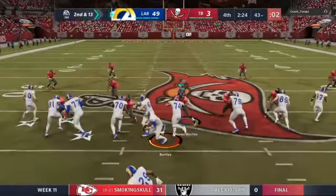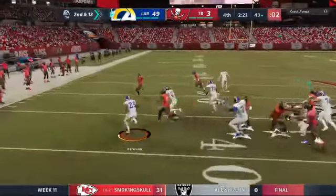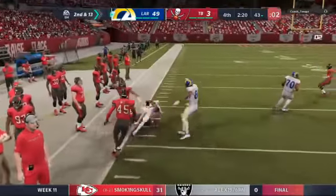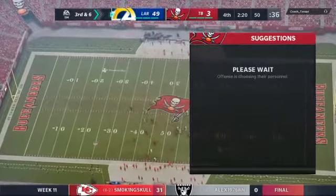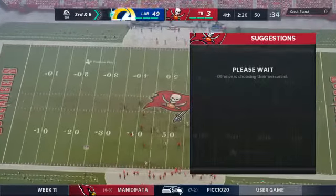They run again with Peterson. And he goes out of bounds. It looks like right at the 50. It's a 7-yard pickup. They'll be looking now at a 3rd and 6.